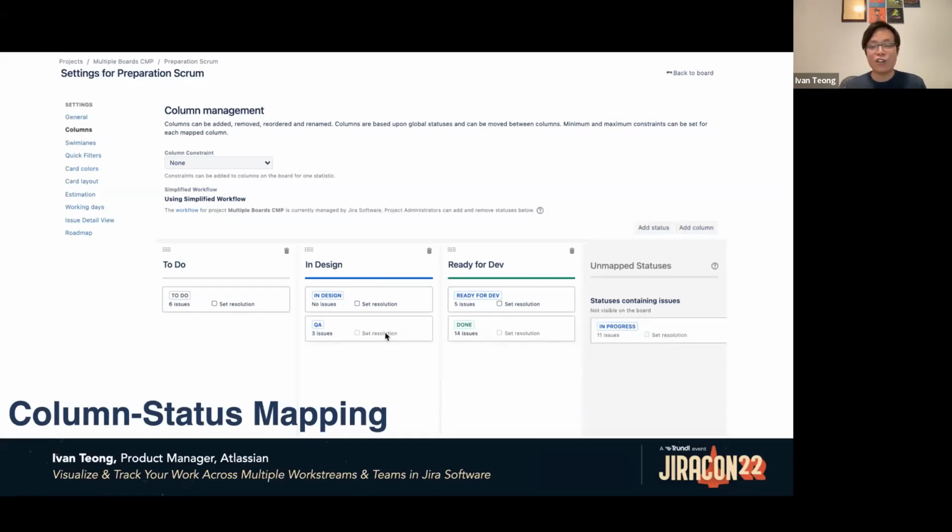As you can see here, you can pull the issue status you don't want to the unmapped status panel so that they're not mapped to the columns on your board. In this case, you don't want QA, in progress, or done statuses to show up on one of the boards.